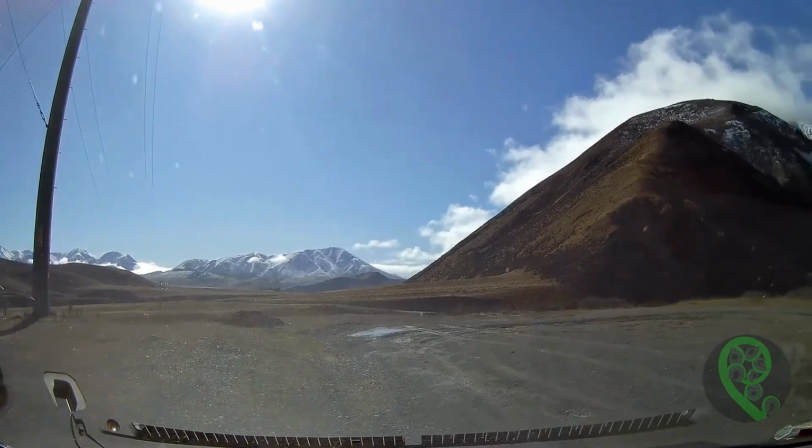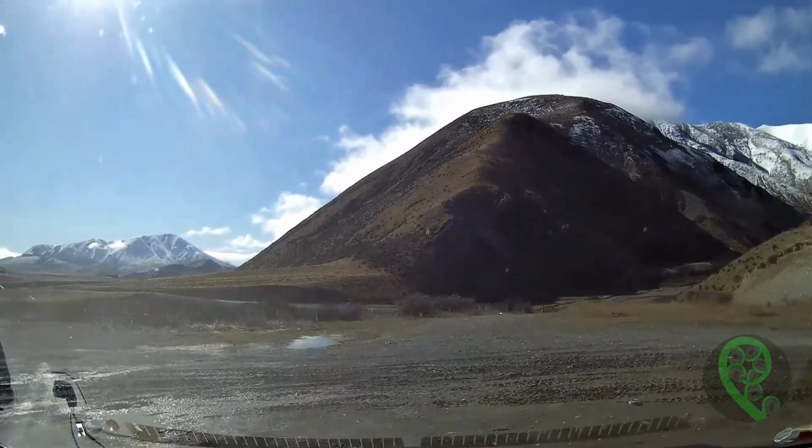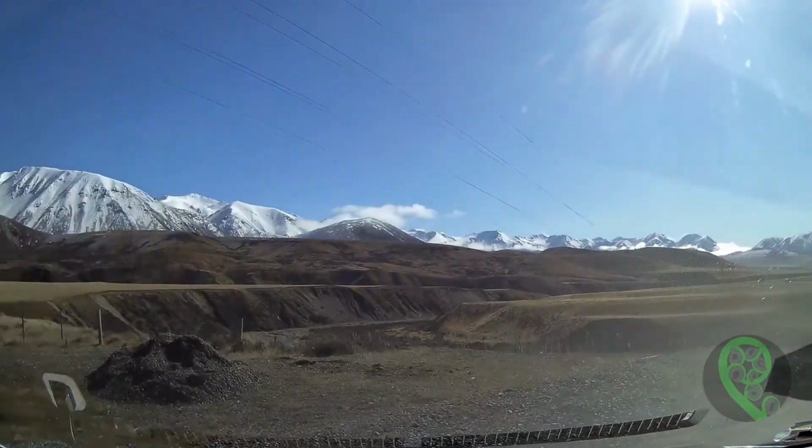Okay, if everyone's had their fill, let's head back up Porter's Pass for our next stop, and of course some more cool photography.